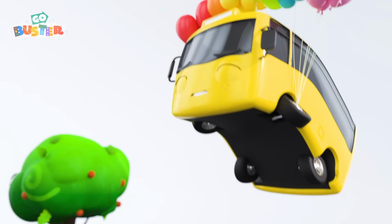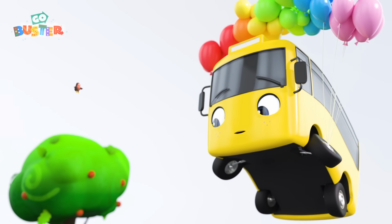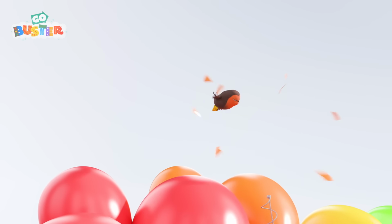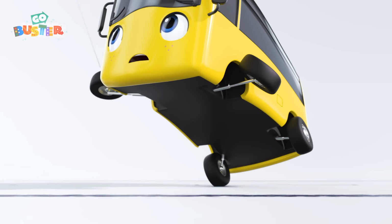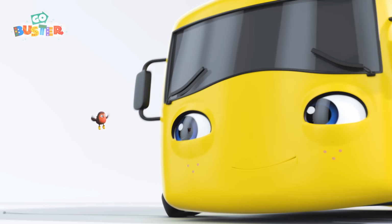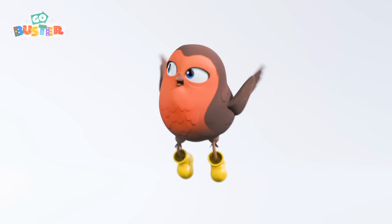Oh no, Buster's falling really quickly. It's okay, Buster. You've nearly reached the ground. I think a few more balloons will do it, Robin. And touchdown. Buster is pleased to be back on the ground. I think we should leave the flying to Robin, Buster.